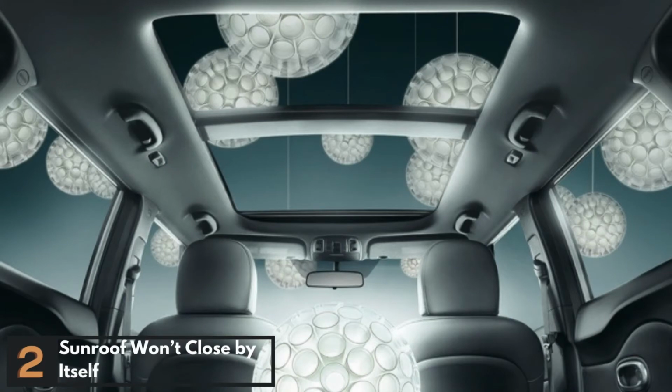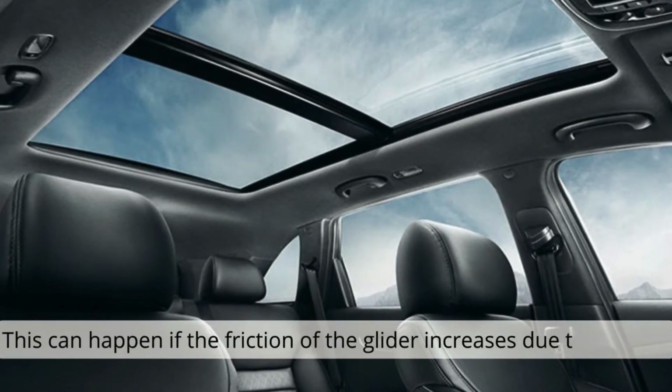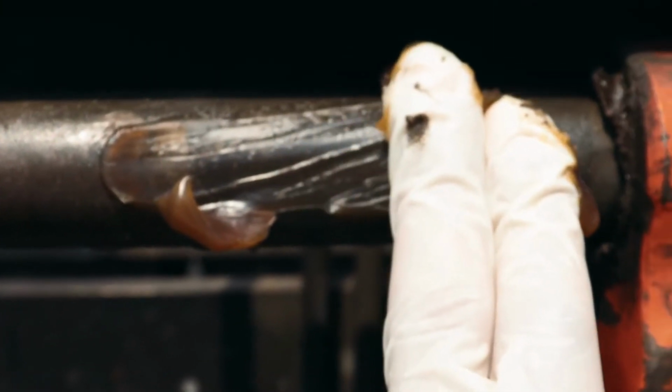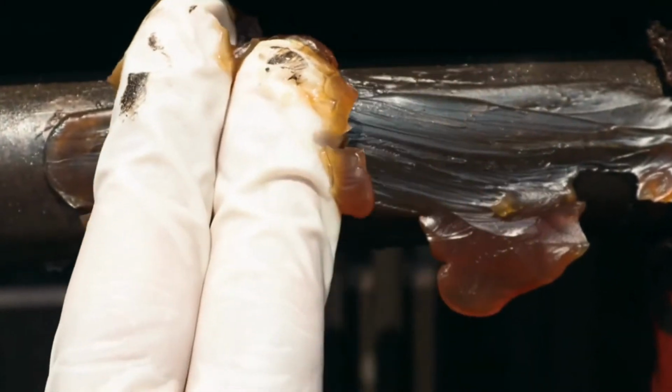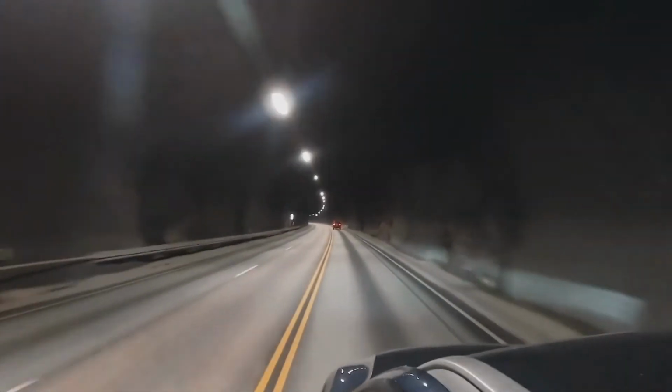Problem 2, sunroof won't close by itself. This can happen if the friction of the glider increases due to overuse. Just spray some grease along the tracks/gliders to lubricate the path of the sunroof. This should make it easy for it to glide along smoothly.